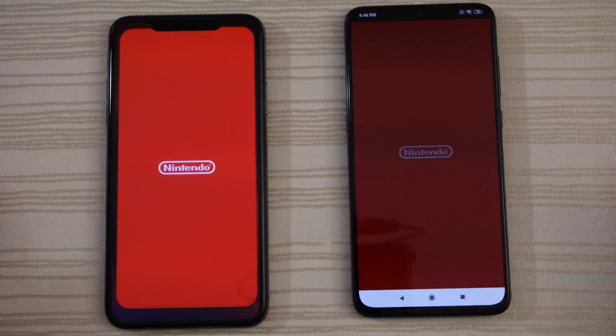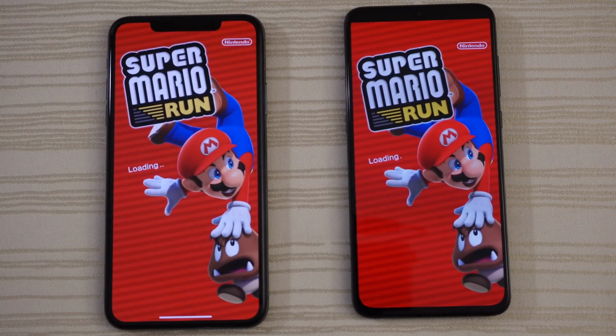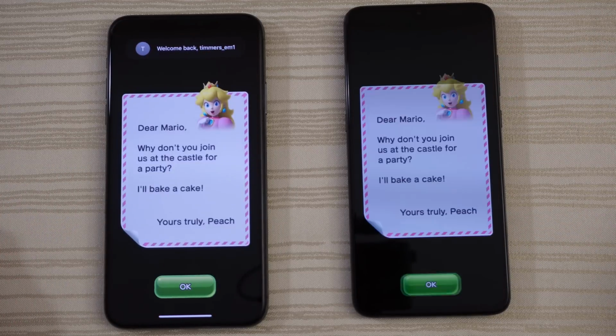And onto some games, Mario Run. Mi 9 out in front, I think. Oh, and give the win to the Mi 9. Tap to begin. Oh, but the iPhone with a comeback.